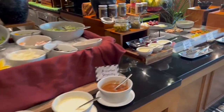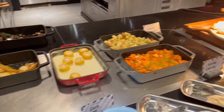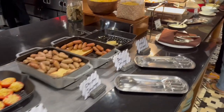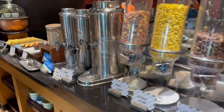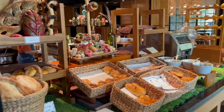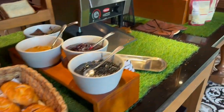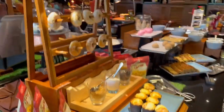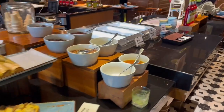We also have this salad bar and the cold cut station. This one is their Western breakfast section, my favorite. They also have many kinds of sweets and desserts such as bread, cupcakes, cakes, donuts, you name it, and also some ice cream that we can choose from here.